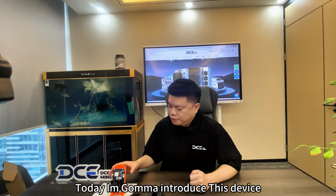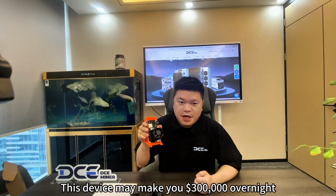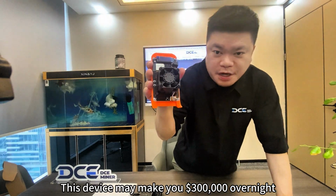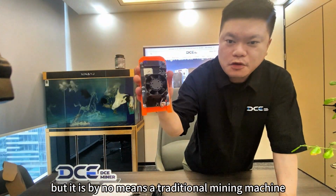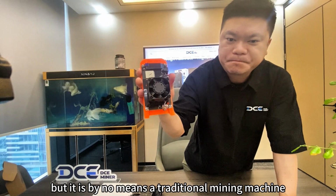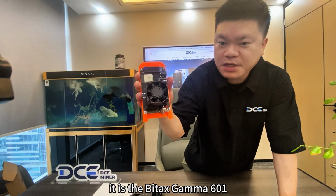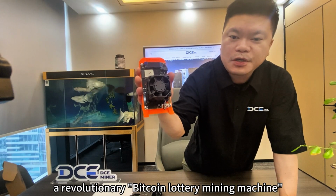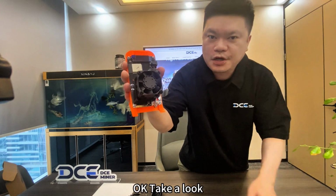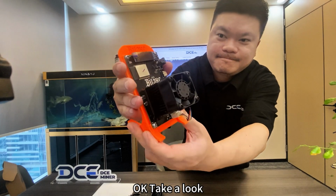Today I'm gonna introduce this device. Okay, this device may make you $300,000 overnight, but it is by no means a traditional mining machine. It is the Bitaxe Gamma 601, a revolutionary Bitcoin lottery mining machine. Okay, take a look.